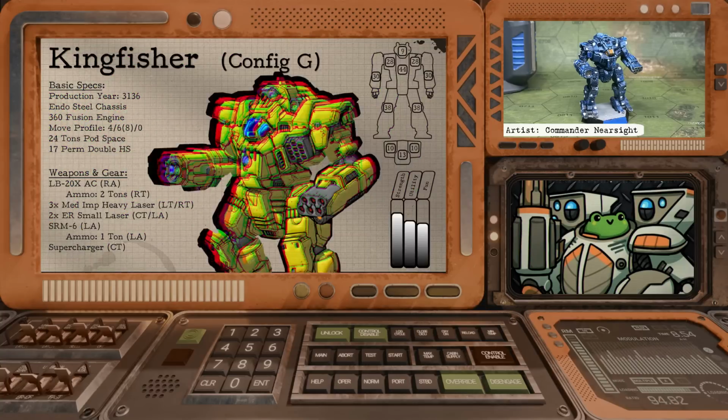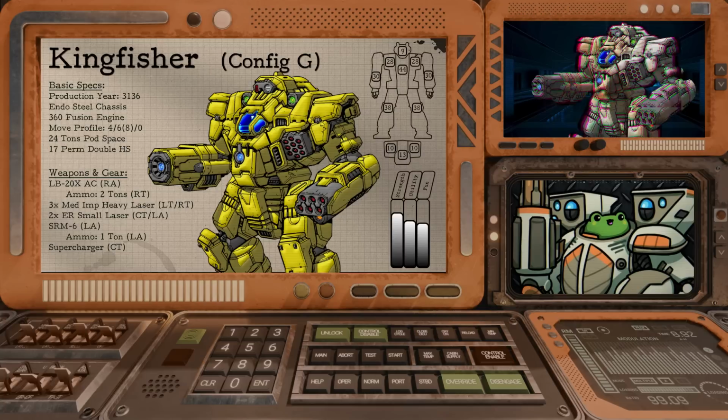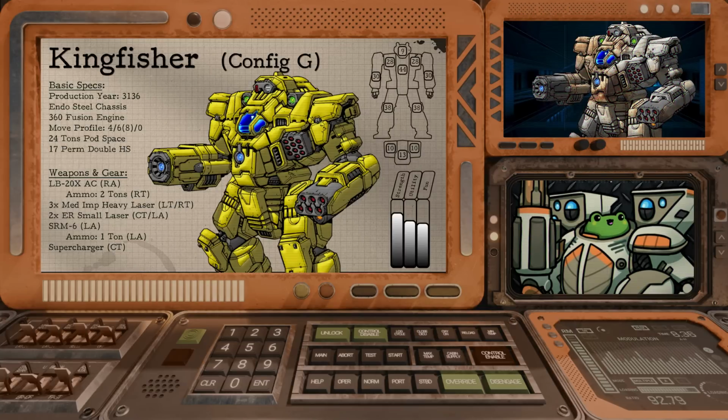Taking a hop, skip, and leap down the timeline to 3136, the Kingfisher G configuration shows off the platform's first official speed boost thanks to a supercharger installed into the center torso. This could push the Kingfisher to a swift 4-8 movement profile briefly, which is not half bad for a 90-tonner.